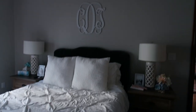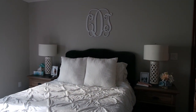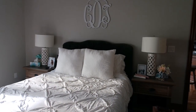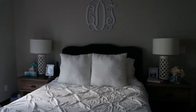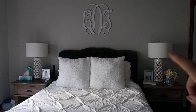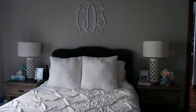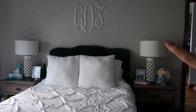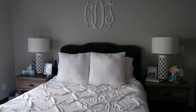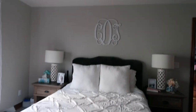That pattern is like throughout our whole house, so it kind of goes perfectly. I love it. I'm so obsessed. They did have it in blue at Home Goods, but the blue one had like a burlappy color for the lampshade, and I really wanted the white shades, so I figure white is fine. But yeah, love it. It looks so pretty.